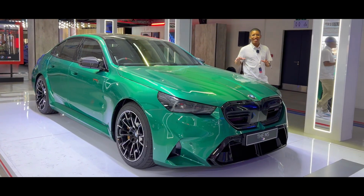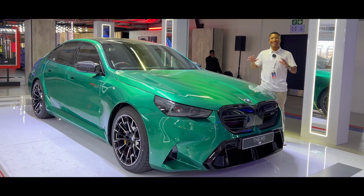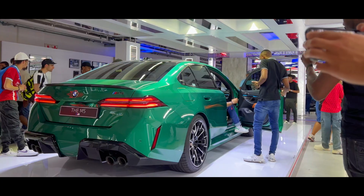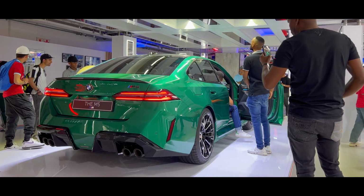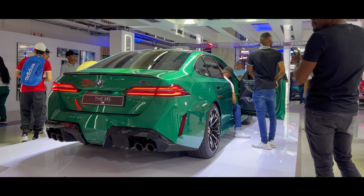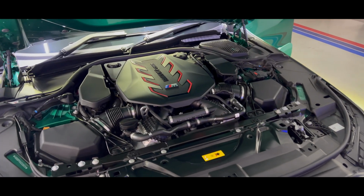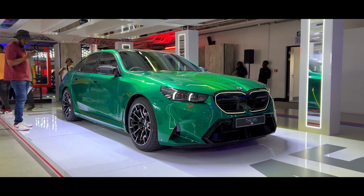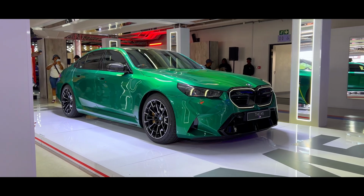Now this here is the G90 M5. This is not even a competition, but it packs 535 kilowatts of power and 1,000 Newton meters of torque. Yes, 1,000 Newton meters of torque. All thanks to the electric motor providing about 280 Newton meters of torque. Now, we have seen this power plant before. This is the exact same power plant that's on the BMW XM, although the M5 has about 50 kilowatts more power and weighs about 200 kilograms less.